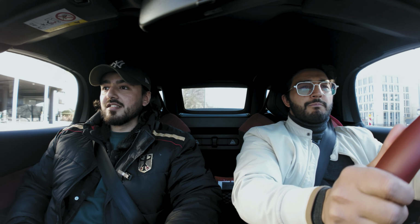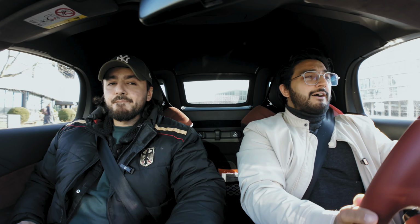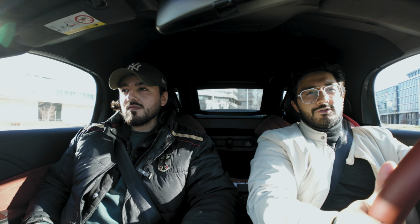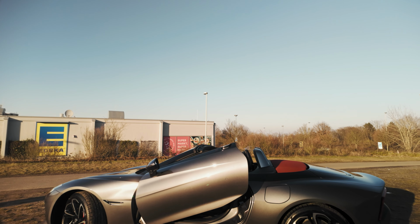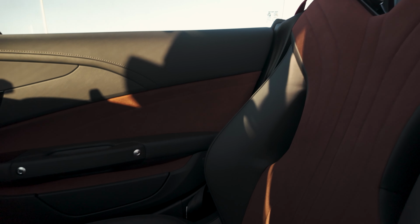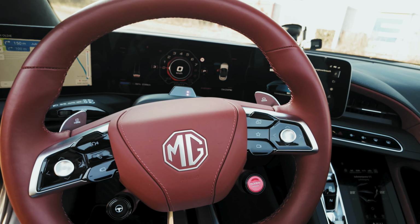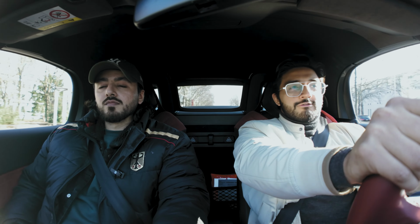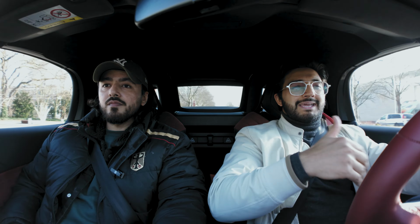MG is marketing it as a sports car, but I would say it should fall into the category of a GT, a Grand Tourer, not a sports car, because the amount of luxury it is offering is good. The support, the seats, the finishes, the lines, everything gives you an idea that this car is made for long drives, not for the mechanical connection which sports cars normally offer.